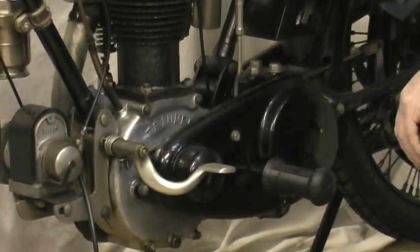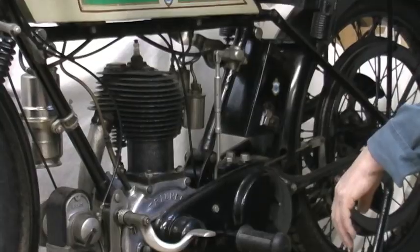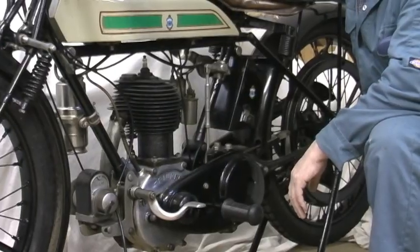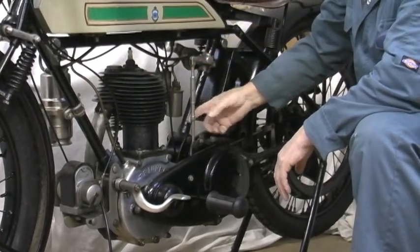This is part of the gear change mechanism. It's 3-speed, operated from a lever on the other side of the tank. 1 for up, 2 in the middle, and top is down. And this is the adjustment onto the gearbox.